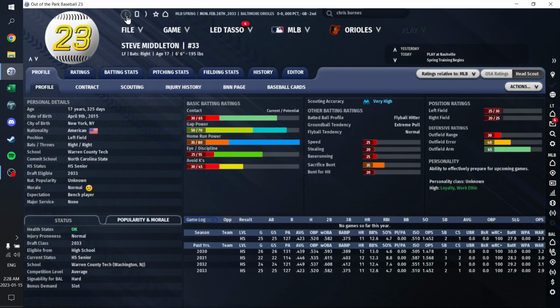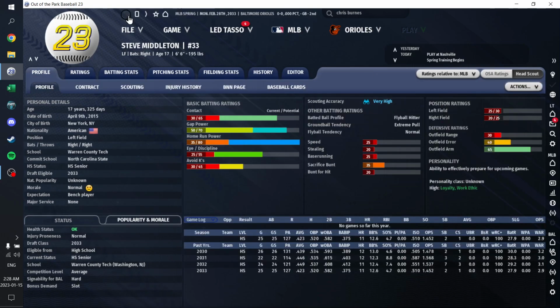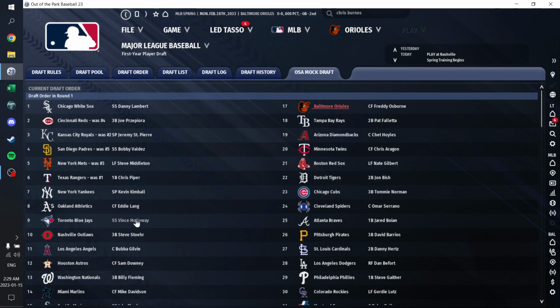So imagine if you have a guy that gets anywhere close to a 50 or 60 hit tool with that kind of power, that's the kind of offensive upside we're talking about, with a similar profile as a righty bat. So pretty monstrous talent there. It's tough to take a DH first base type really high in the draft sometimes, but he might be worth it. The other elite talent I saw was Vince Holloway.